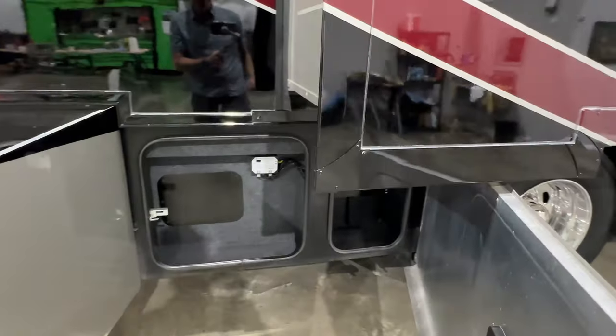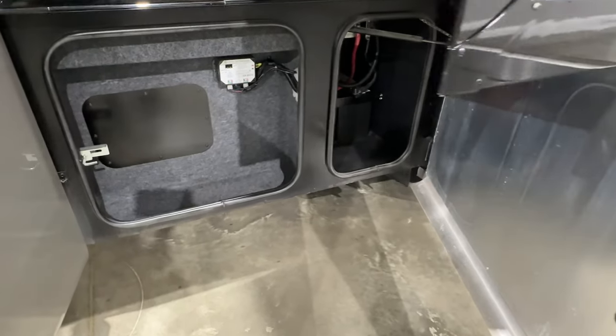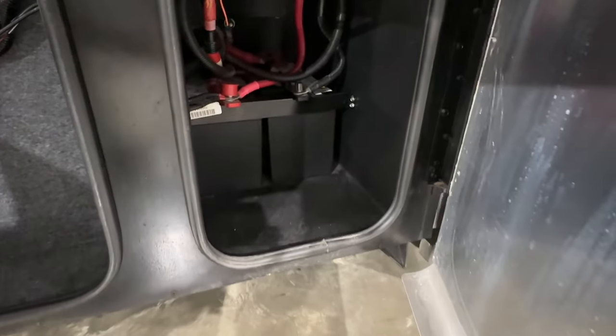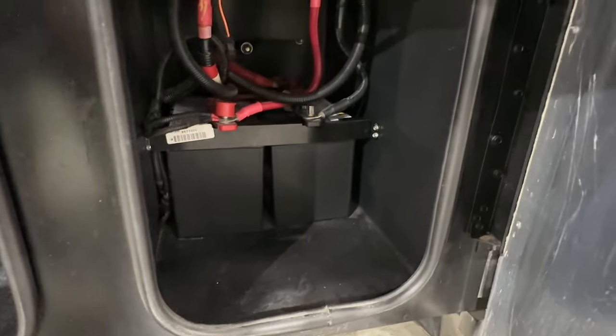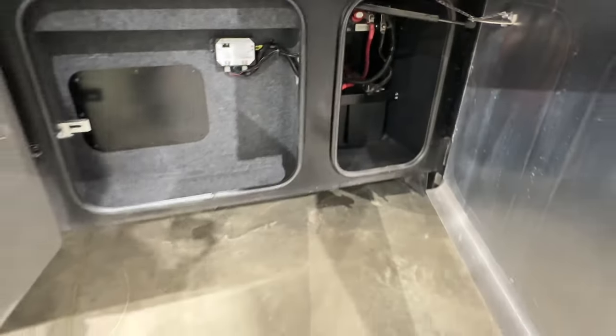Also, another thing I did was replace all the batteries. Again, just like the tires, even though it hasn't been used much, time gets it. And the worst thing you can do is get in the motorhome with bad batteries. So these are the two batteries for the engine.